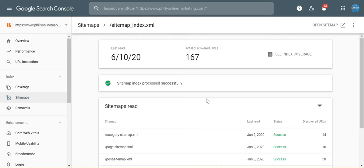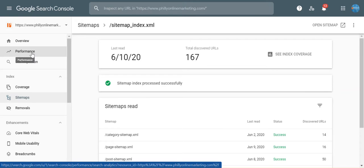So now Google will be able to know all the pages I have on my website because they were all submitted. Instead, if you didn't do this, Google would have to crawl your site, and you'd hope that they were to find the various pages that are on your site.